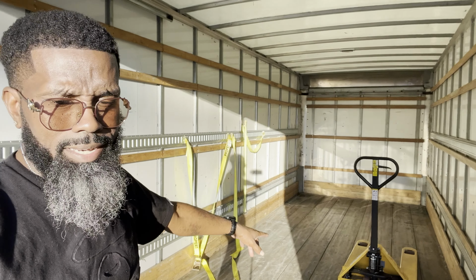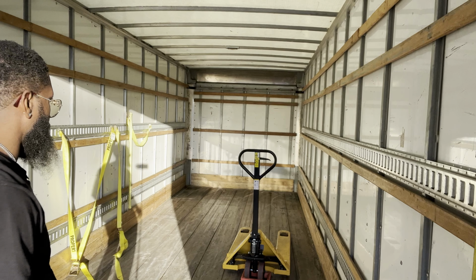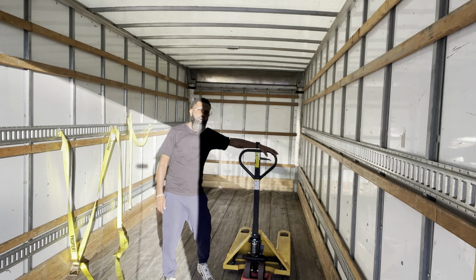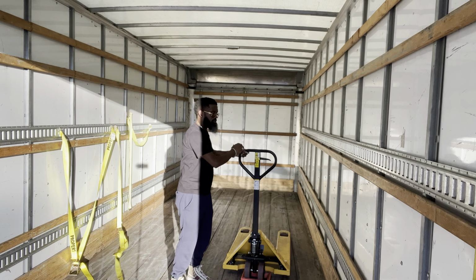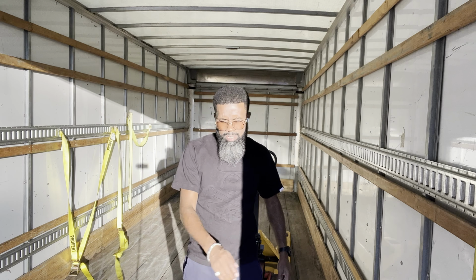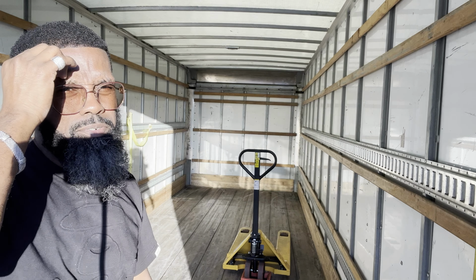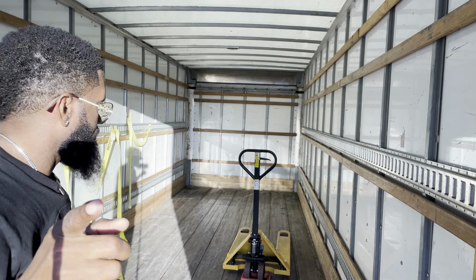I ordered my particular pallet jack from the pallet jack warehouse in Atlanta. That's where I did get this pallet jack from. My first pallet jack I got from, where did I get that from? I don't think it was Harbor Freight. Maybe it was Harbor Freight, but I bought my first pallet jack from, I think, Harbor Freight.